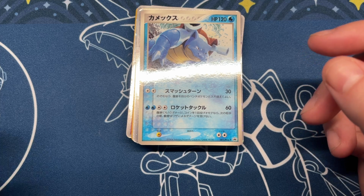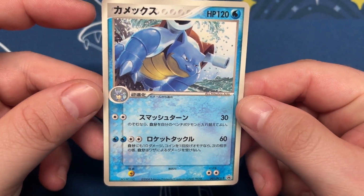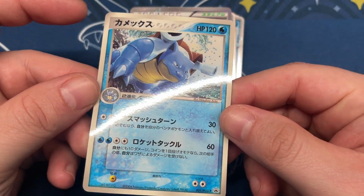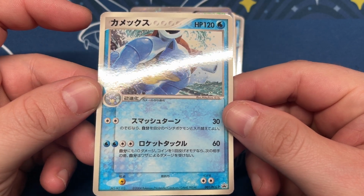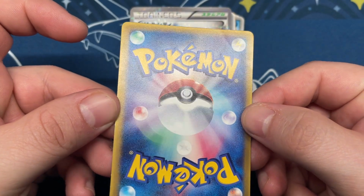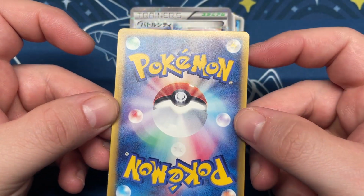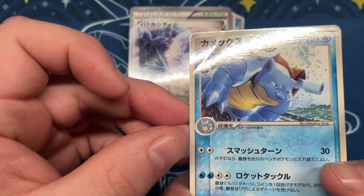All right, next up, we have Blastoise. This is the Koro magazine promo from PCGP. Has the glossy finish. This one in heavily played condition. Front doesn't look too bad, although you guys might see a dent somewhere with it being heavily played. Back. Oh, it's got like a fold. That's what's going on. Yeah, there we go.